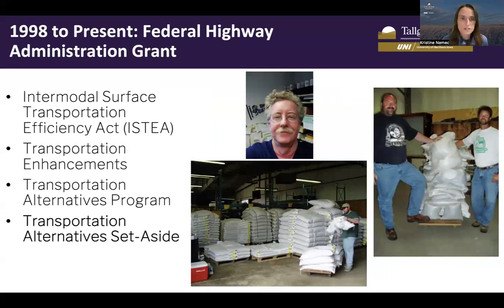If there's a plan, the county or city can also apply to get free seed from my office. And this is funded through a Federal Highway Administration grant. It has gone through many different names. It's currently called the Transportation Alternative Set-Aside Program.